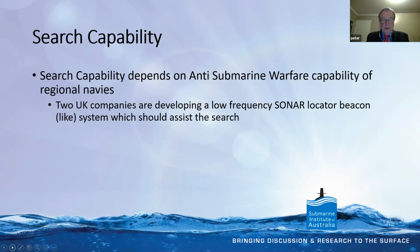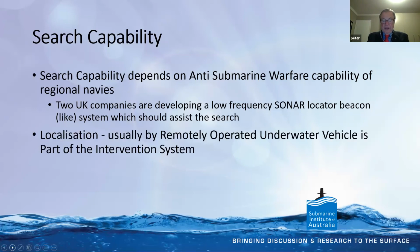Having located the disabled submarine, more detail of its status, as Toff has just explained, can be determined by examination using a remotely operated underwater vehicle, and in some cases, the resupply of stores to the submarine.